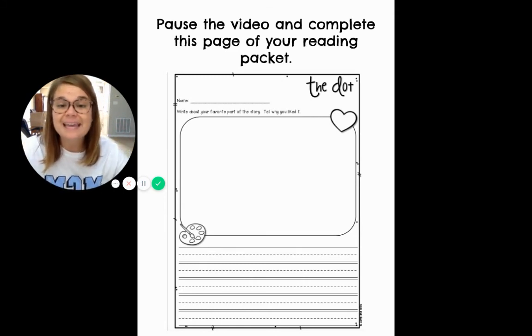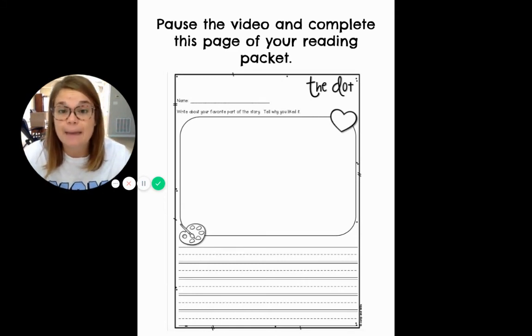And the awesome thing is that our book, The Dot, is on Epic. So if you aren't quite sure and you want to take another look at the pages, or you want to look at the illustrations to help you draw your picture, you can get on Epic and you can pull up The Dot and you can read it again yourself. So make sure that you draw an awesome picture and make sure that you write words, but don't just say what your favorite part was. You need to tell me why it was your favorite part.